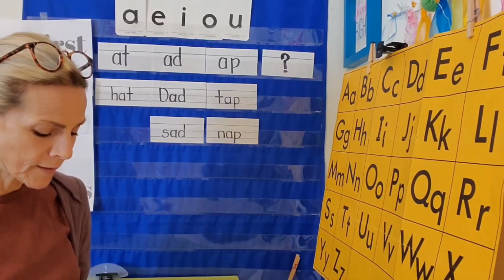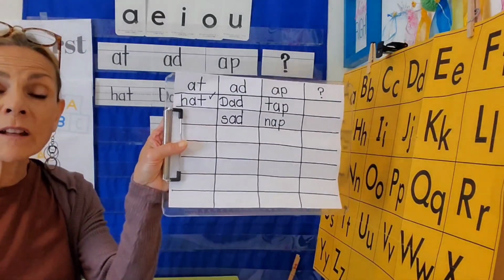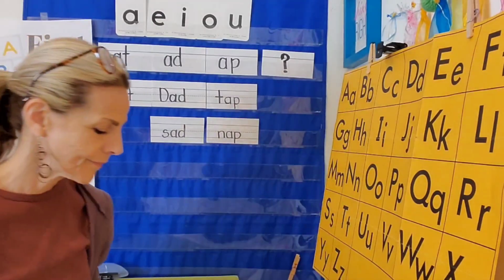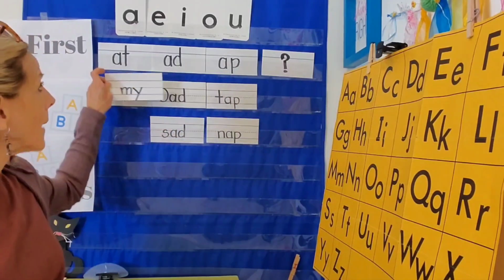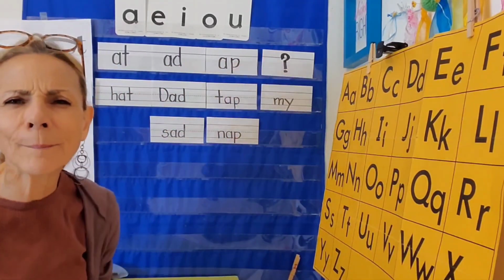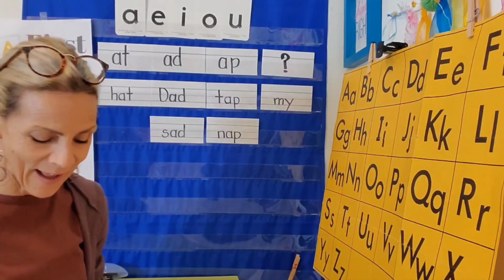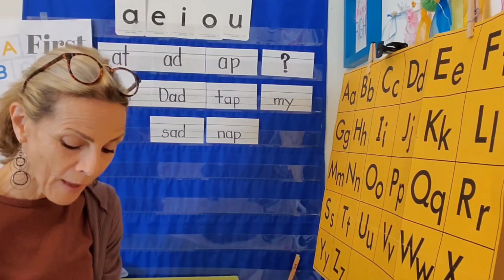I'm going to put it. I don't want to spell sab. So if you put a B there, you want to circle that so you can fix it. And then we had my, which doesn't rhyme in the at or app. So that was a mystery. Now that might have been one that you had trouble with because it sounds like an I at the end. So if you need to fix that again, it's okay.